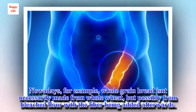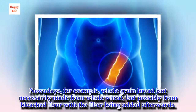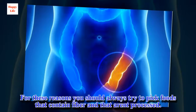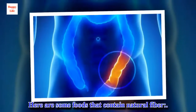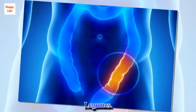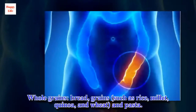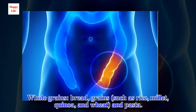Nowadays, for example, whole grain bread isn't necessarily made from whole wheat, but possibly from bleached flour with the fiber being added afterwards. For these reasons, you should always try to pick foods that contain fiber and that aren't processed. Here are some foods that contain natural fiber. Fresh and dried fruits, vegetables, legumes, whole grains, bread, grains, such as rice, millet, quinoa, and wheat, and pasta.